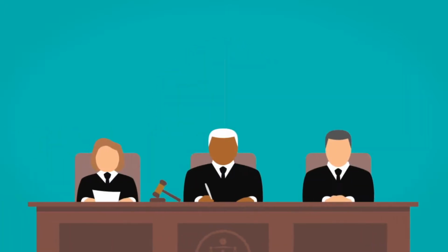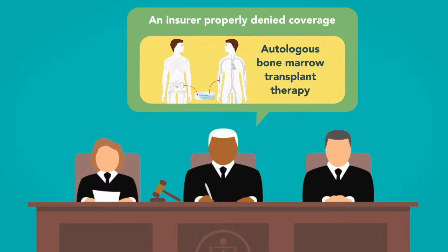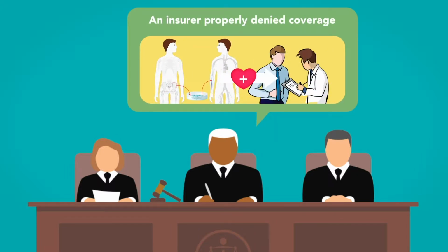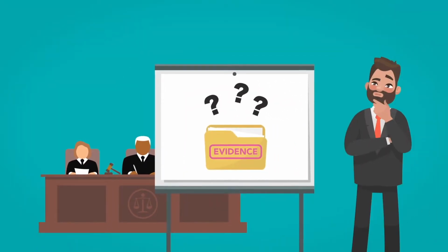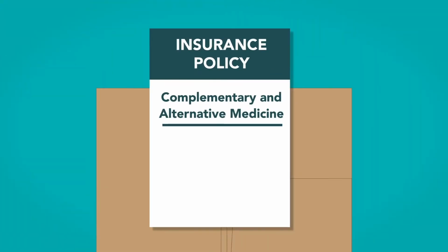A federal court in Montana held that an insurer properly denied coverage for autologous bone marrow transplant therapy to treat a patient's refractory Crohn's disease because there wasn't enough evidence to demonstrate that this therapy would have a beneficial medical effect. Finally, let's examine coverage under health insurance policies for complementary and alternative medicine, including chiropractic services, massage therapy, and acupuncture.